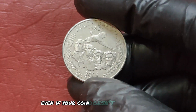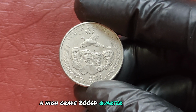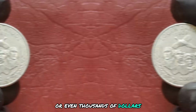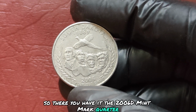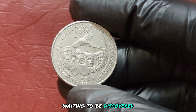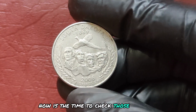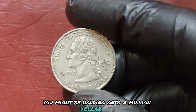Even if your coin doesn't have a major error, a high-grade 2006 D quarter in pristine condition can still be valuable, with some selling for hundreds or even thousands of dollars. So, there you have it. The 2006 D Mint Mark Quarter may just be sitting in your pocket right now, waiting to be discovered. Whether you're a seasoned collector or just someone curious about your spare change, now is the time to check those quarters. Who knows? You might be holding onto a $1 million coin.